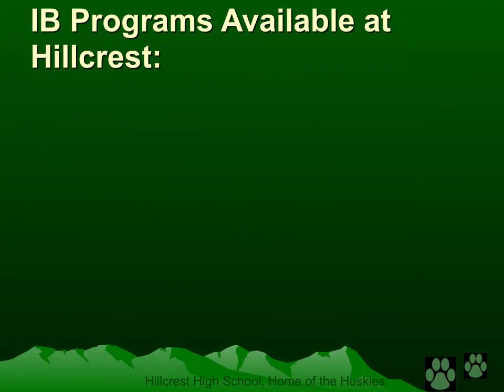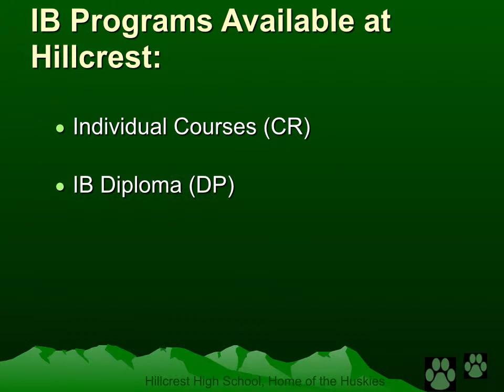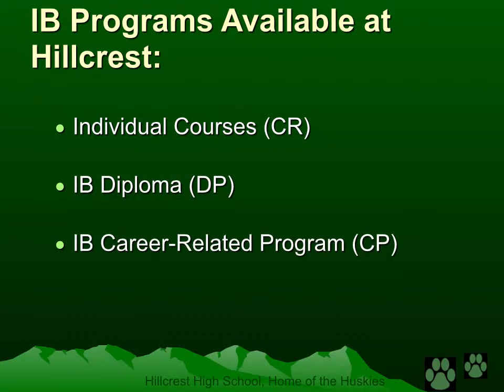Since Hillcrest offers the full IB secondary program, there are 3 different pathways available for students. Each pathway is unique and can be designed to meet the needs of each individual student. Students can take any number or combination of individual IB courses without doing either of the 2 full IB programs, or choose to participate in the full diploma program or the full career program.